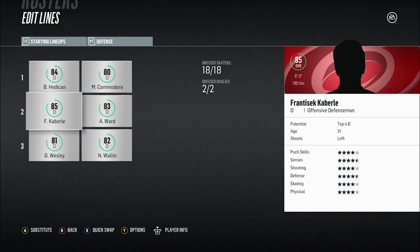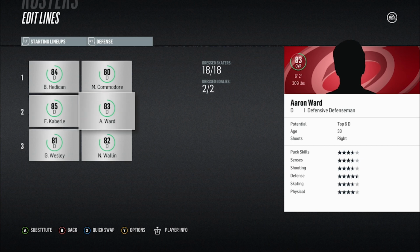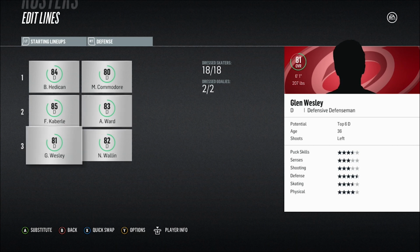Like, the rest of his career, he wasn't that much of an offensive defender, but he was definitely an offensive defenseman in the finals. Then we got Aaron Ward, who is also currently a TSN analyst. He had only 2 points in the Stanley Cup Finals, only 1 goal, and that 1 goal came in Game 7. Then on the third defensive pairing, we got Glenn Wesley, who was at the tail end of his career. He retired 2 years after this, but he was 37 in the Stanley Cup Finals. So not the greatest offensive player, more of a defensive grinder, kind of enforcer defenseman that gets into fights and stuff like that. He had no points in the Stanley Cup Finals, which is not a surprise, really.